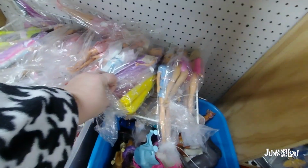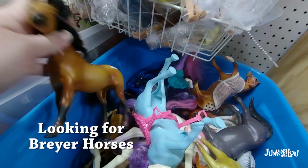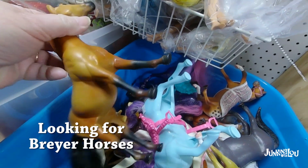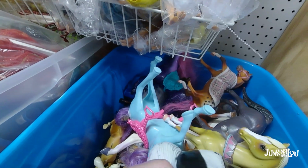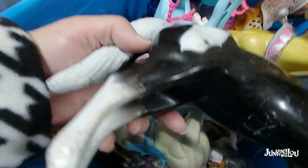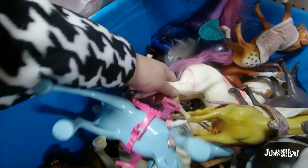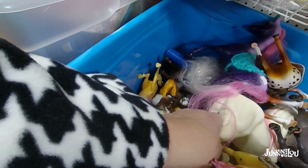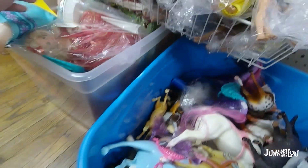And I'm dabbling in toys these days, so they had a whole room of toys and kids stuff, so I had to definitely dig through all that stuff. I'm looking for those, I think they're called Briar horses, and they're usually marked in the inner leg. That's why I'm looking there. I think it's Briar. Correct me if I'm wrong. I think that's what it's called. Anyways, there's always a marking on the inside of the back leg, and that's how you can tell.